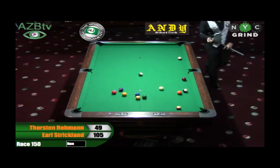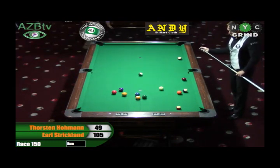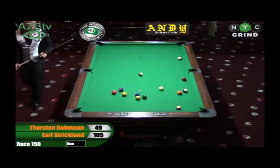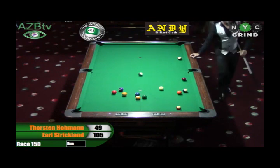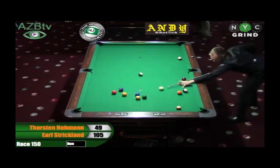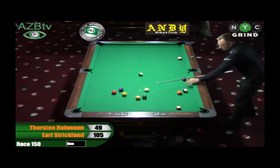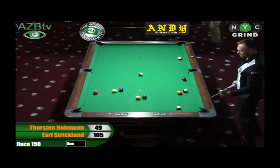Sometimes you don't want to talk when these guys are playing. He's like an artist at work here. He's creating the patterns, moving the balls. It's beautiful to watch, and sometimes words don't need to be spoken. He's going to nudge a ball or come back 2 inches and nudge another ball and keep it in the area for the break shot.